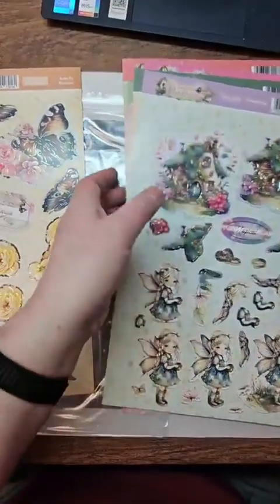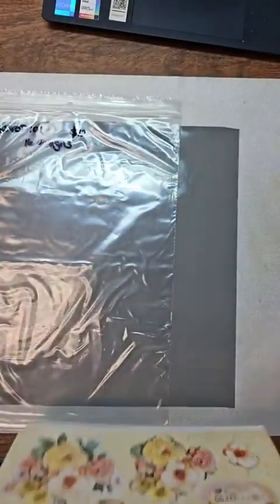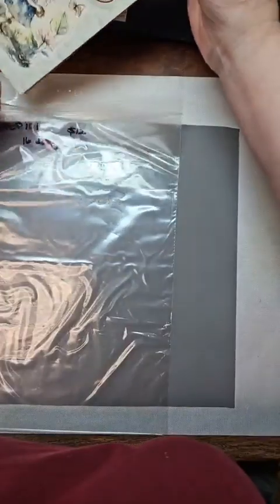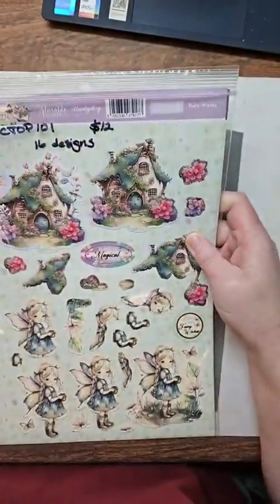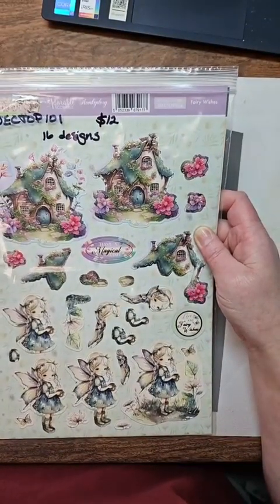So 16 different designs, only $12. These do tend to be really quite popular. So let me know if you want them sooner rather than later, because also from these guys, things do tend to sell out and then they're gone. So that is the new toppers from Hunky Dory.